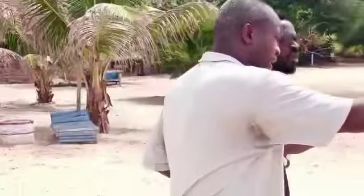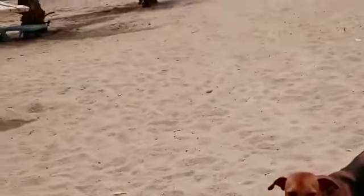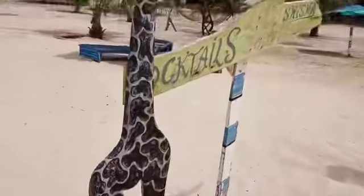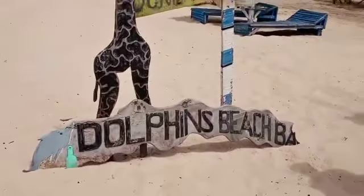Yes. I want to do something. Apart from what we are doing now, I want to go and check. Can we show what we have here? Dolphins, see? You can see the dolphin. You can see the Dolphin Beach. Wow.